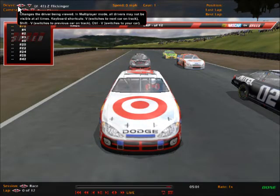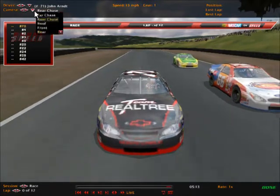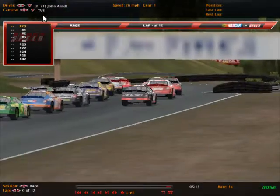And ladies and gentlemen, start your engines. Commencing the engines for the racing here today at Sonoma. Zach Flickinger will be alongside JT Bryant, in number 41, the Target Dodge.